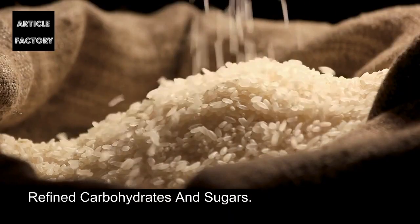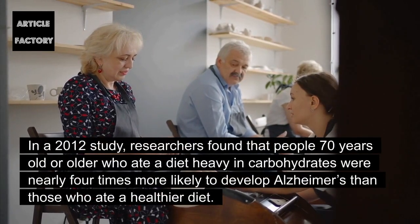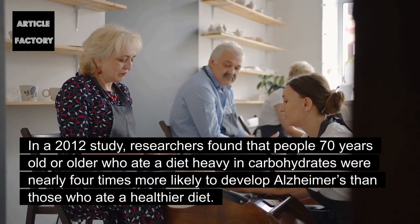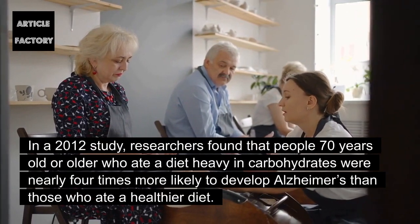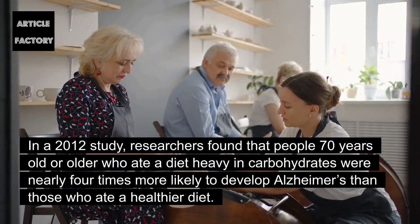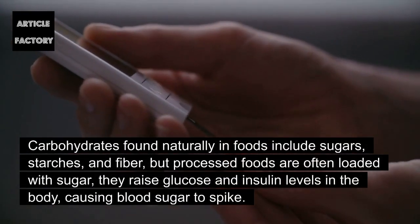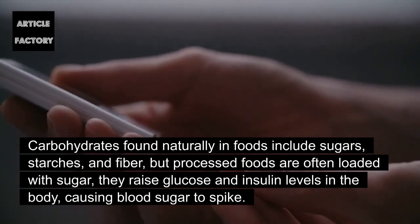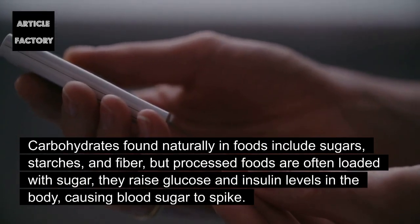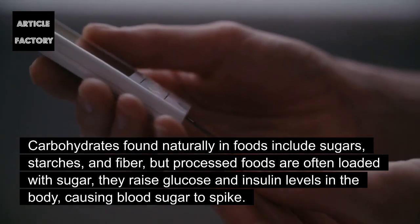Refined carbohydrates and sugars. In a 2012 study, researchers found that people 70 years old or older who ate a diet heavy in carbohydrates were nearly 4 times more likely to develop Alzheimer's than those who ate a healthier diet. Carbohydrates found naturally in foods include sugars, starches, and fiber, but processed foods are often loaded with sugar. They raise glucose and insulin levels in the body, causing blood sugar to spike.